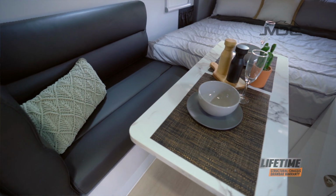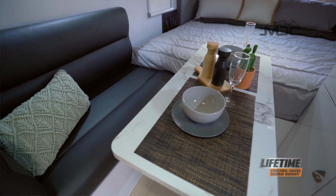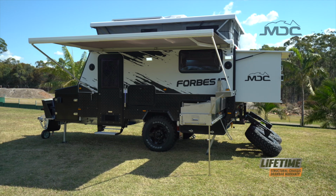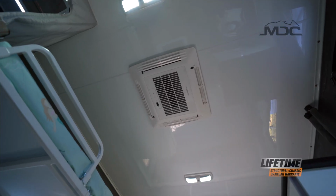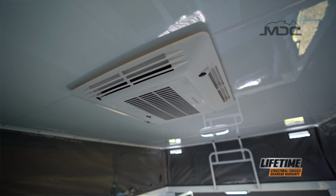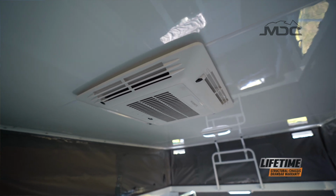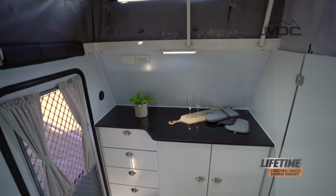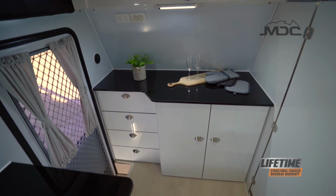For comfort on cold nights, the Forbes 12 Plus is fitted with a diesel heater as standard. For hot summer days, you can choose your van to be supplied with the optional Dometic air conditioner to make your new Forbes 12 Plus an all-year-round pleasure to camp in. The clever use of storage space in this van ensures you can take all the necessary items for camping comfort.